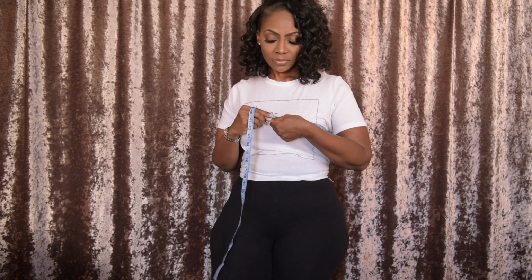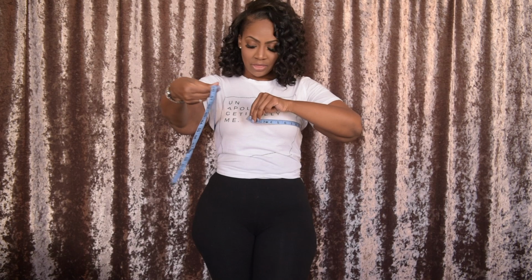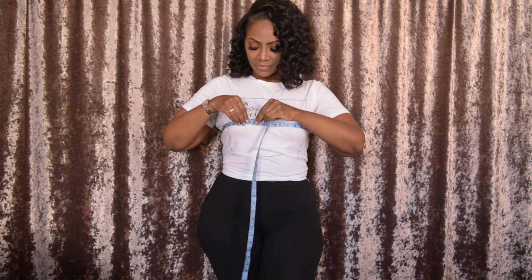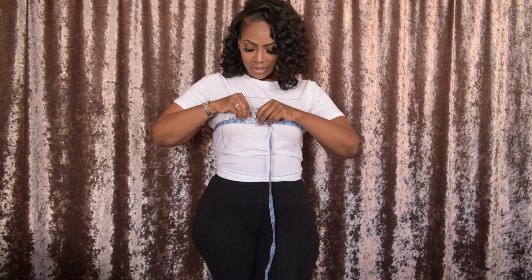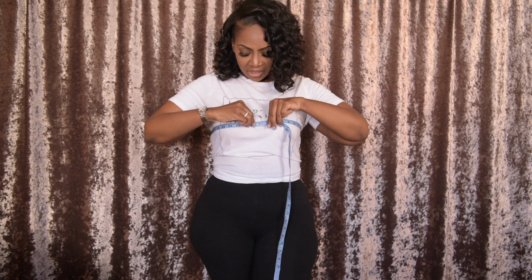And simply what I list is my bust, waist, and hip measurements. So for my bust, you just take your measuring tape, you go around your back in the center of your boobs. And you just pull until it's snug.